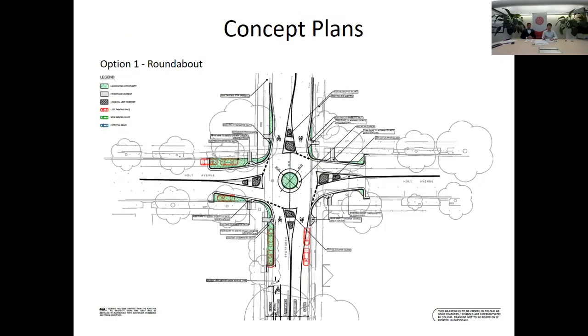Yep. So with option 1, the roundabout, it will definitely address all the sight distance issues and reduce the likelihood of cross traffic crashes.